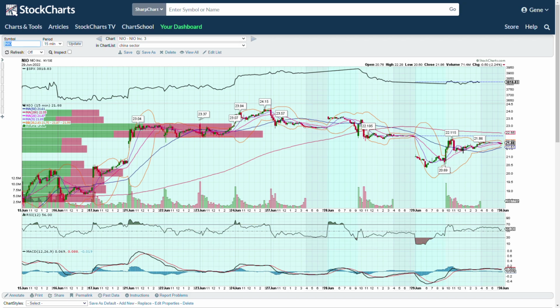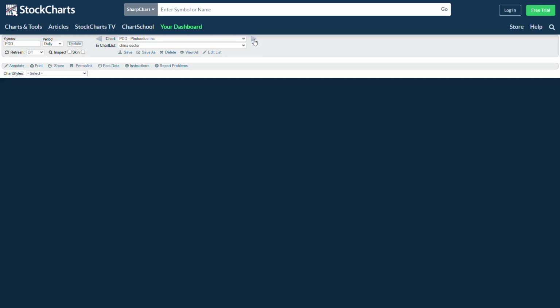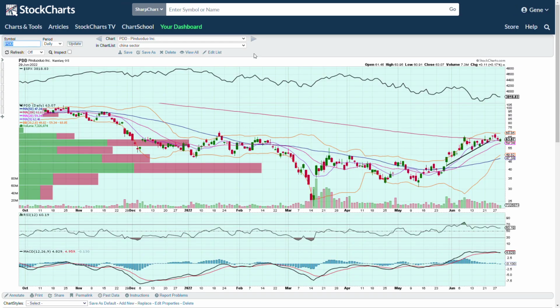NIO, big push today. Now that the report came out, we saw the report actually come out, and it was pretty much anti-short report. NIO pushed hard on that and took some of the EVs with it. See it dip back, but grind up. You can get a nice trend line on that, grind it right back up. It didn't take out the daily highs, but it did grind back up nicely.